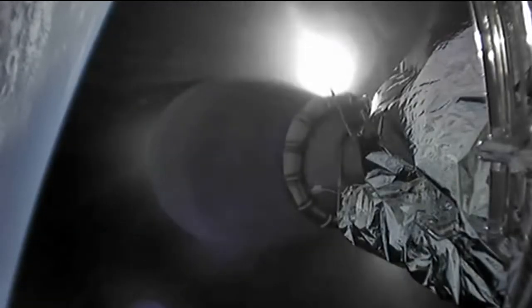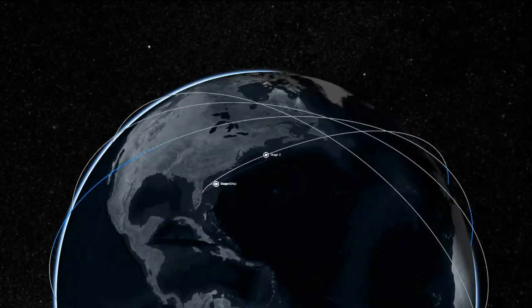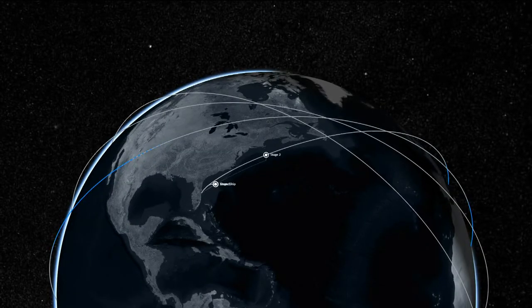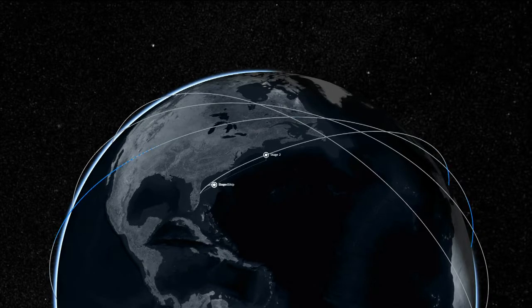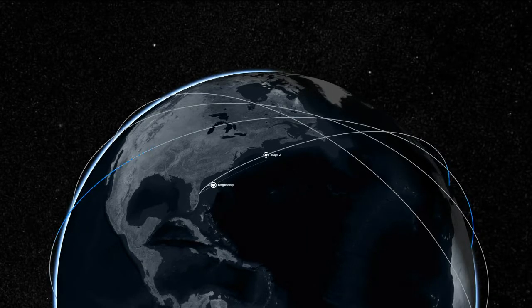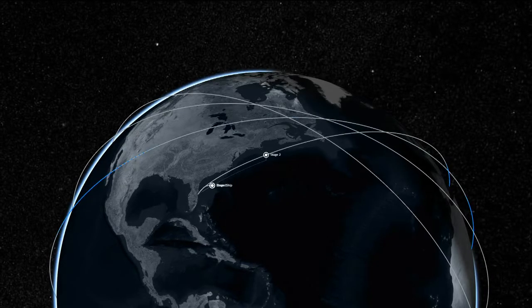And good second engine cutoff. Now we're waiting for callouts of a good orbit. And sounds like we do indeed have a good orbit. Up next is deployment of Dragon from that second stage. When Dragon separates from the second stage, we're going to get a glimpse inside of Dragon's trunk.